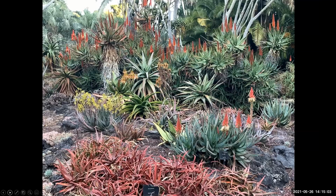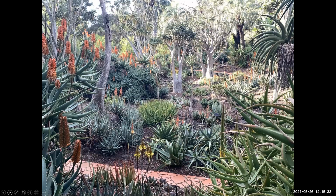From there, we head south down into the aloe garden. We have a pretty impressive aloe collection, and you'll notice a lot of the individual gardens at Lotusland are sometimes dedicated to one single group of plants, and they largely feel like rooms. A lot of times you come to the corner and you're surprised by another garden or another collection. We have about 145 different aloes, and this is how you can tell it's winter in California. The aloes are flowering. It's always an amazing show.